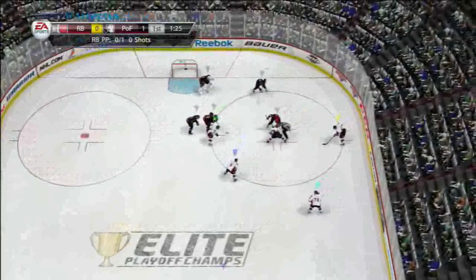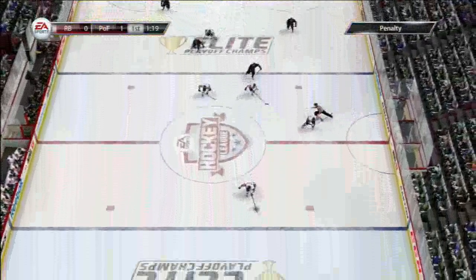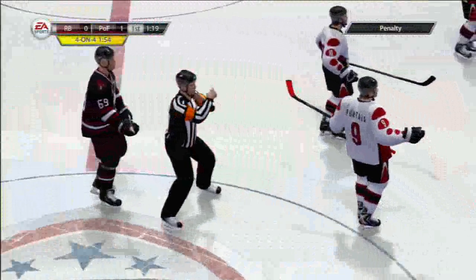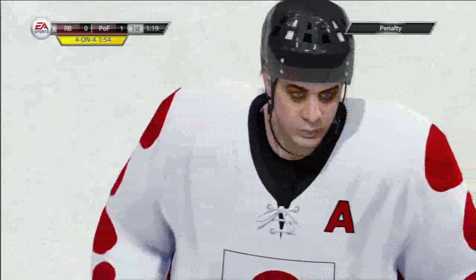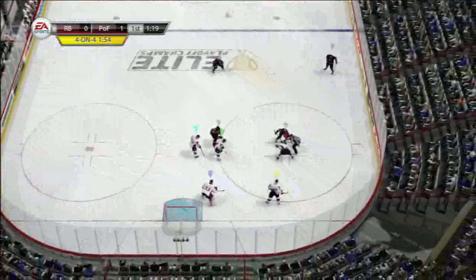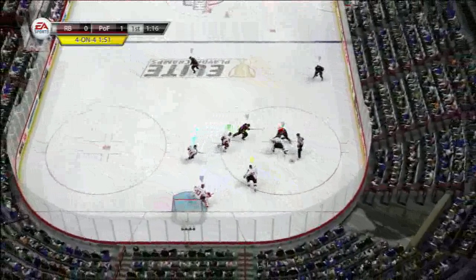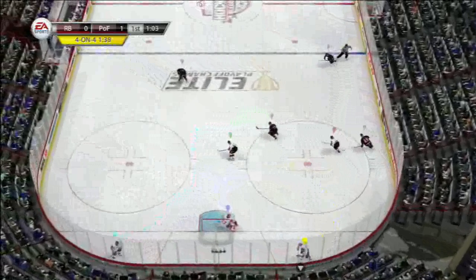Koivu's going to go. Tripping the call. Number 9. 2 minutes for tripping. Time of the penalty. And the whistle's blown. Let's see what the call is. You love to see guys who can move and handle the puck. You get a chance in 4-on-4. Yeah, these guys can really fly with that much more ice to work with.